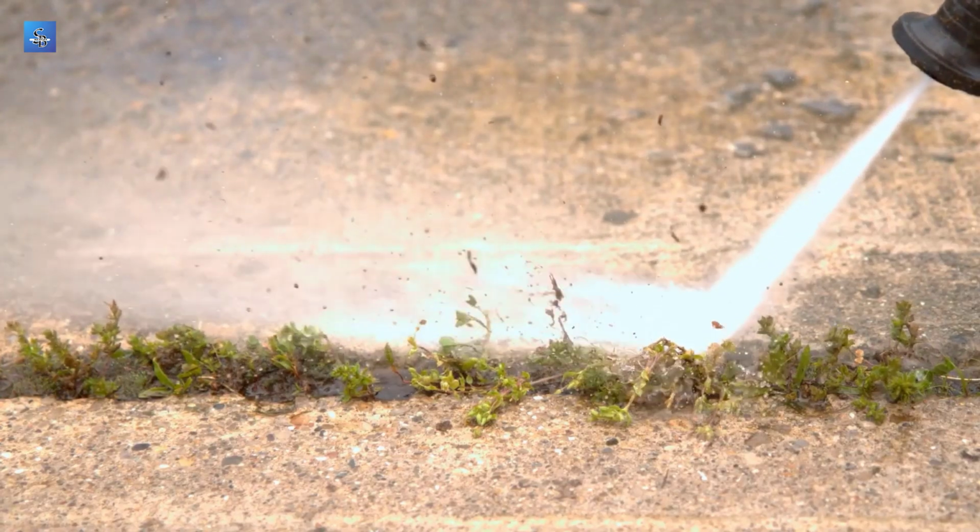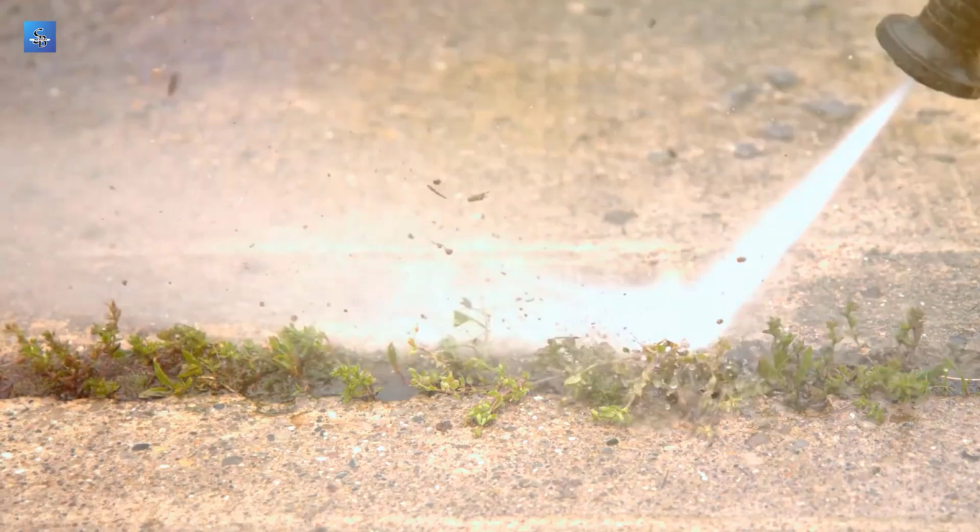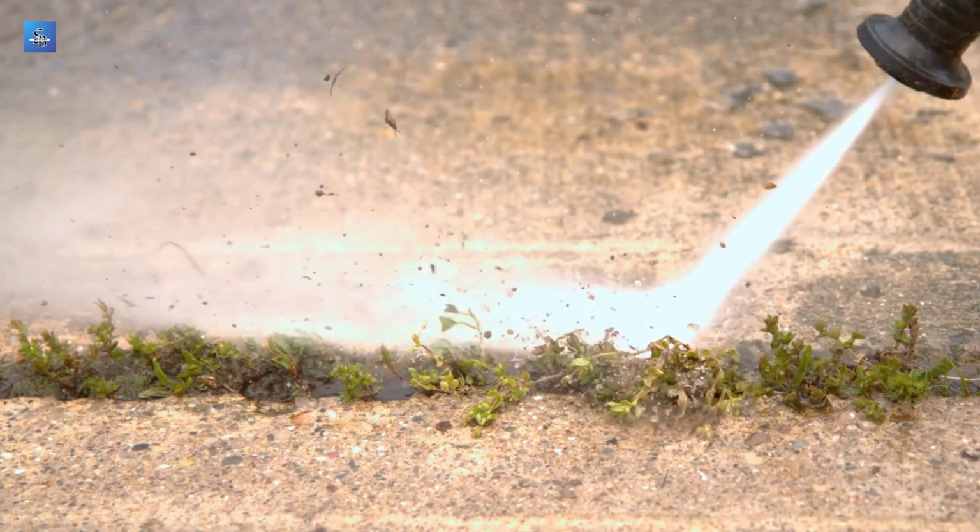And there you have it, folks. We've unveiled the absolute best pressure washers that are ready to take on the toughest cleaning challenges.